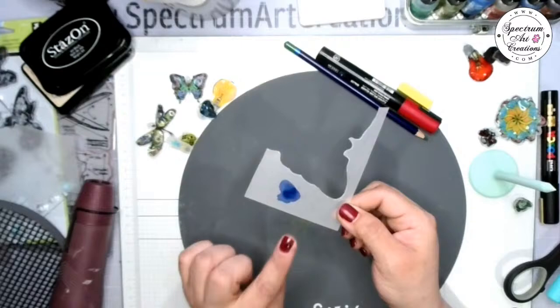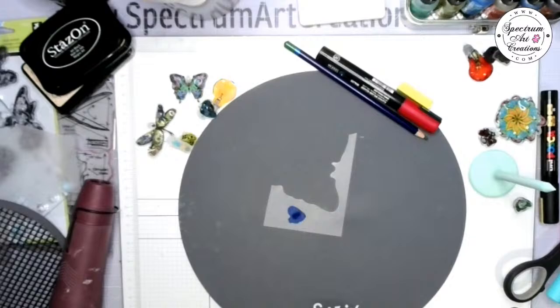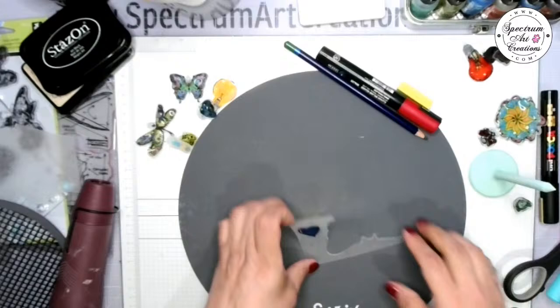Now, I'm willing to try one more time with alcohol inks and see if it's my lack of patience or we really should just stay away from alcohol inks. I mean, we have so many other things we can use, but I would have loved to have seen if alcohol inks could do the job as well. Which I think after this, I'll close my journals to see.